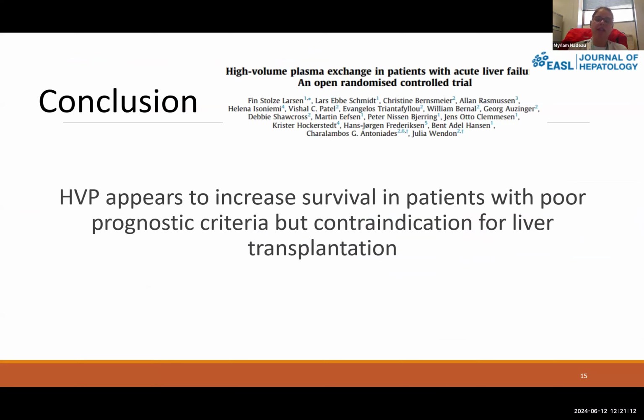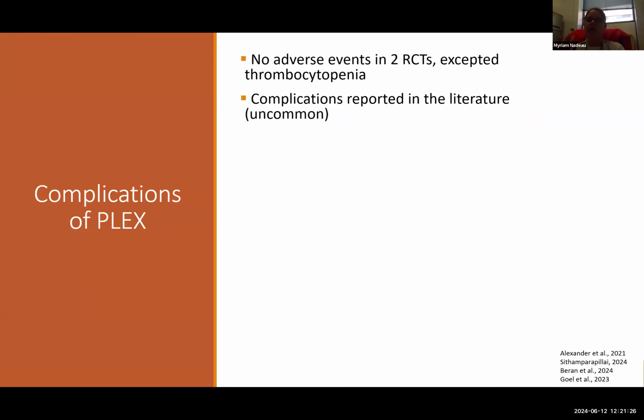So the conclusion of this study is that plasmapheresis, high volume plasmapheresis, appears to increase the survival in patients with poor prognostic criteria but contraindication for liver transplantation. So the next question is, perfect, we can consider plasmapheresis maybe for a patient that has an overdose with acetaminophen, but is there a complication that we should consider first?